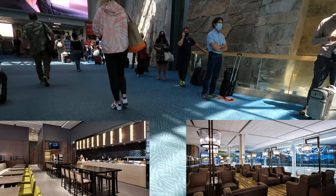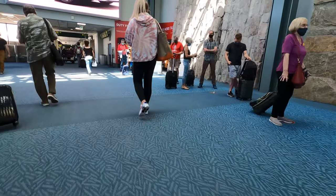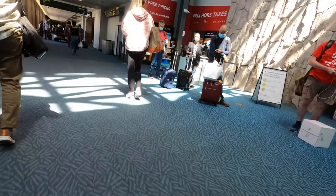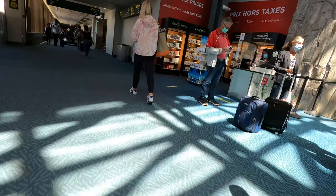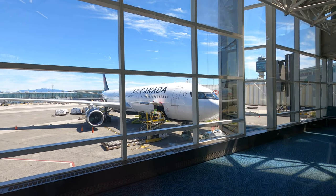The Air Canada Maple Leaf Lounge isn't that much of a better option at this time right now. It's limited in capacity due to COVID restrictions, and the lineup was pretty long to get in. But you know what, the flight left in an hour, so I decided to skip out on it altogether.